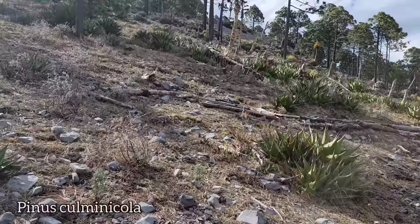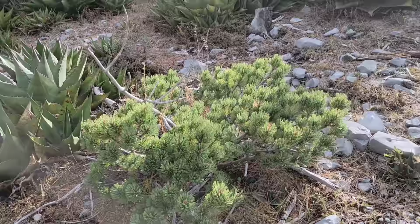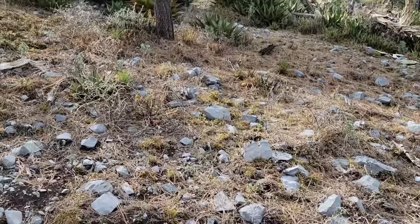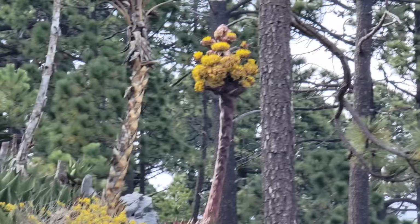Ooh, feel kind of winded. There's a little bit less oxygen up here at 10,500 feet than there is down below. Look at a massive flower spike. And agave, look at it. Ooh, it's going off. Look at that.